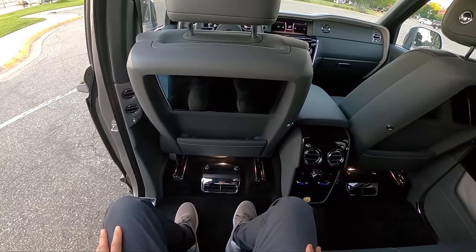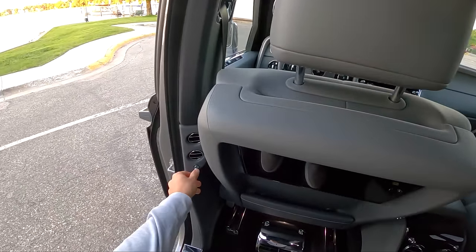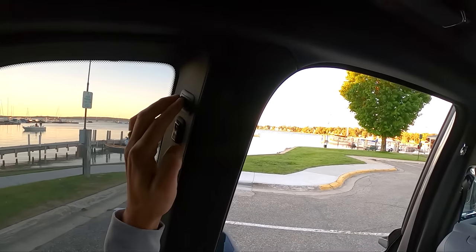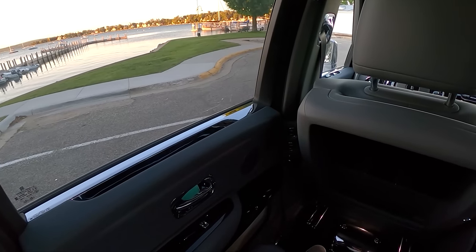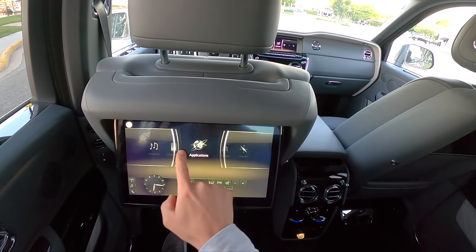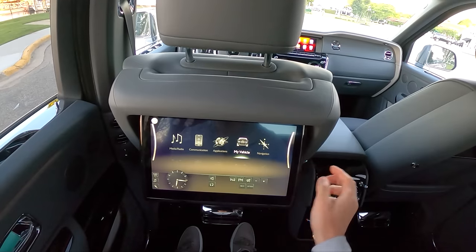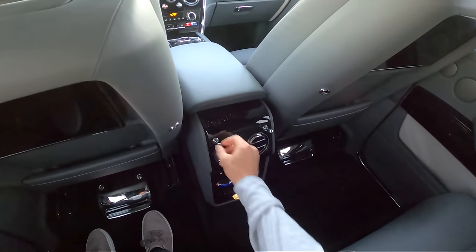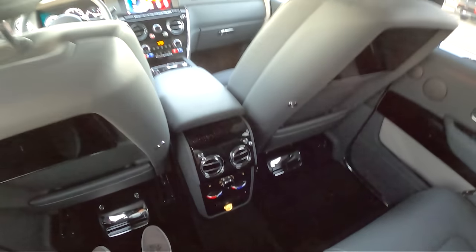Floor vents for our feet, plenty of legroom, little space here to put some things. You've got vents right here. Instead of reaching over to close your door, all you have to do is just press this button and it'll close automatically for you. Once you're inside, there's a whole screen here to keep you entertained with a bunch of different applications. You can see navigation, control the radio, media, all of that good stuff. We have climate control vents, rear heated seats, everything in this Cullinan.